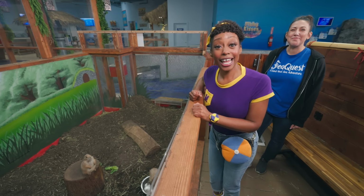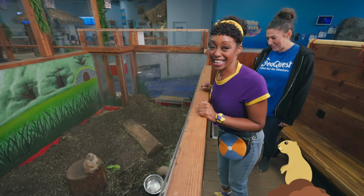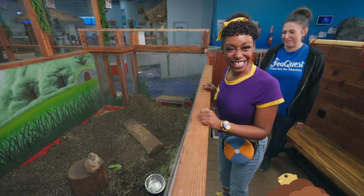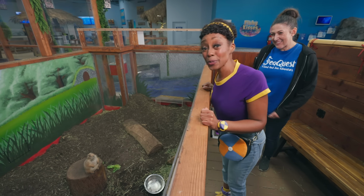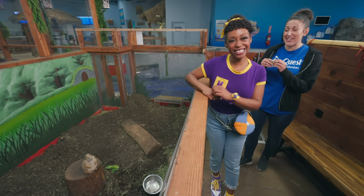And prairie dogs like to burrow. That means they live underground. And they like to nuzzle each other's noses. And they groom each other too. That's how they stay clean. That's right. Would you like to feed them?